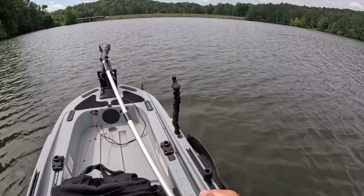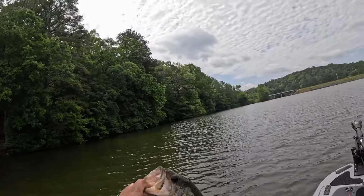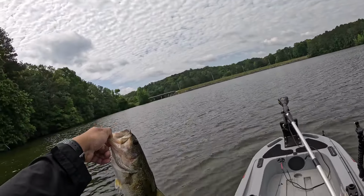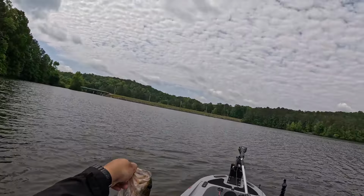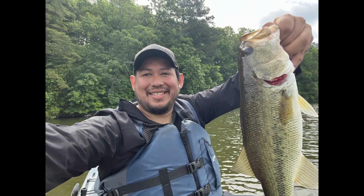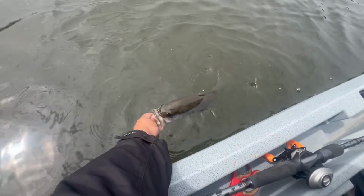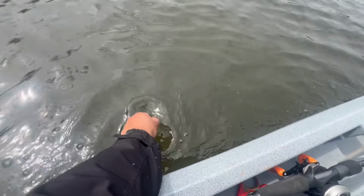Oh Jesus, relax. I barely felt the bite. Look at this fish. That's a nice fish right there. Look at that. He got a little bump right there, but that is probably like 3 pounders right there. 3 pounds on that fish. Oh man. So take a picture of him. And I let him go. Thank you, buddy, man. Fish number 5 came out to play, and now he's gone.